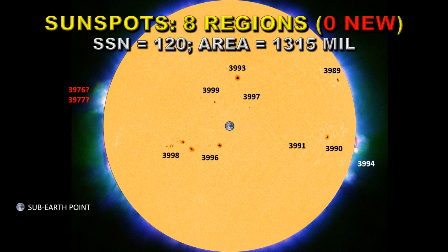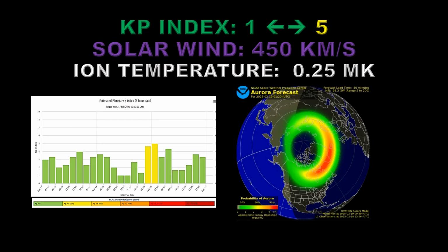Those are likely the return of 3976 and 3977. We did lose 3994 over the limb yesterday. The area of sunspots was 1315 millionths. That's down slightly from the previous days. Well, let's take a look at our geomagnetic storm.